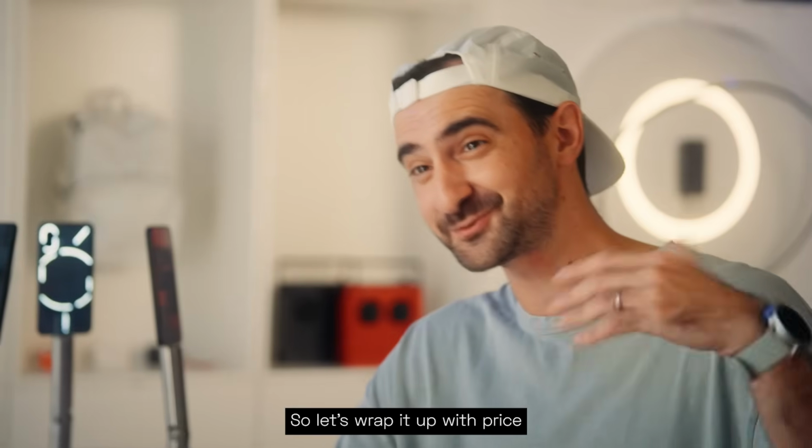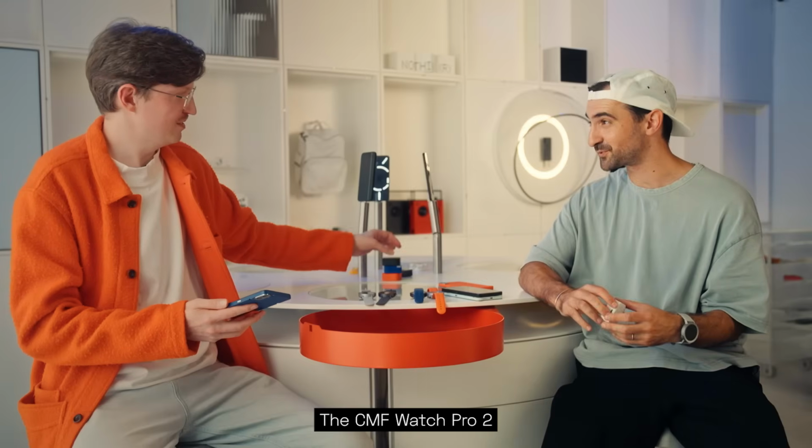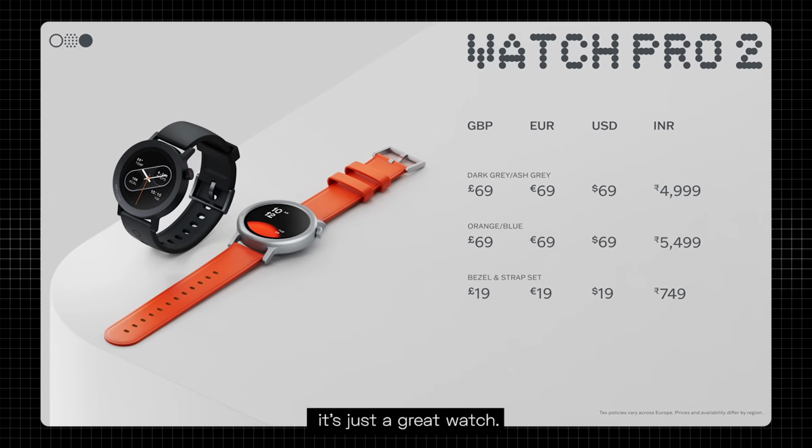All right guys, so let's wrap it up with price and availability. The CMF Watch Pro 2 is going to be launching at £69. £69? Yeah. You're kidding me. I think for that price, this is just a great watch.